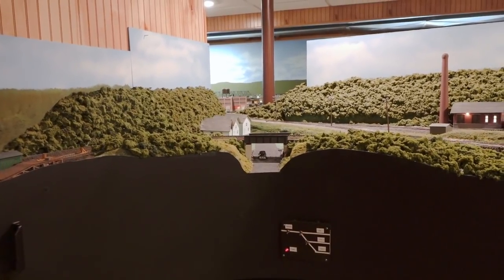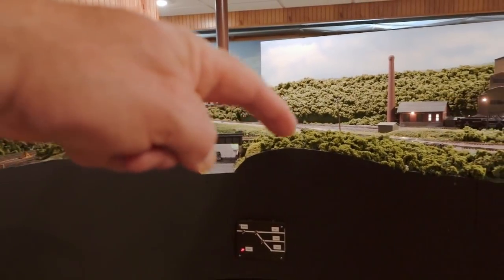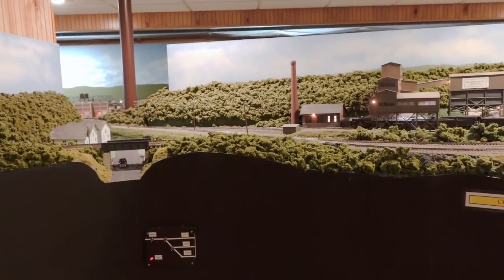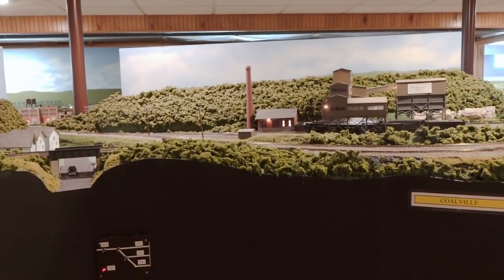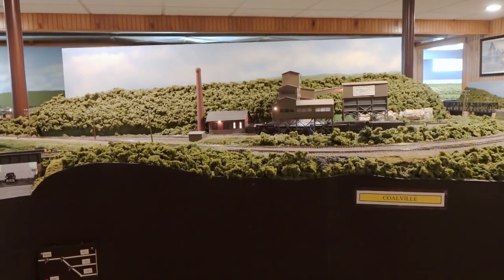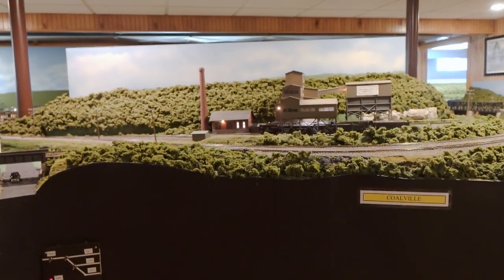And this branch then comes off the loop. Exactly, right here. It's kind of unique because sometimes we could have two trains, one dropping off empties at one mine and the other picking up loads at the other mine. It makes for an interesting scene.